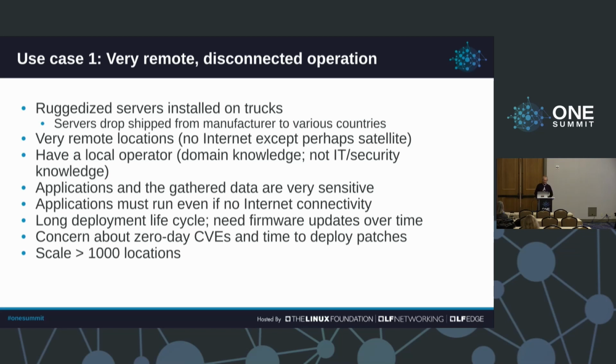They can be out in these places where they are effectively disconnected from the internet for a week, right? Everything should continue working, and then they come back and the data gets uploaded, or the results of the analysis get uploaded. In this case, there is a local operator, but that operator is in charge of the operation out in the field, not an IT admin or some security admin or anything. It's someone that can reboot things, power things on and off, but that's the extent of it, right? The applications contain intellectual property that they don't want to share. The gathered data is also very sensitive. These applications must keep running even if there's no internet connectivity, and they might end up restarting and power cycling things while they're out in the field. So this thing needs to come back up and run.